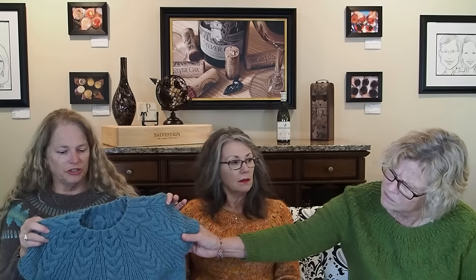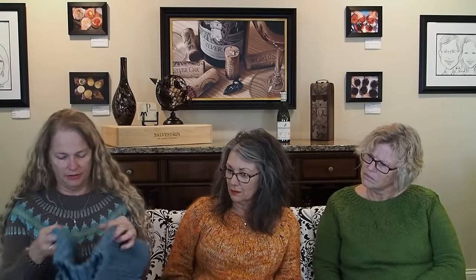So this is a worsted weight. Holding a lace weight with a DK made it turn into this lovely, soft yarn. Beautiful. I'm really happy with it. So is that your first skein? This is my second skein of the lace weight, and this is the first skein still. This is the first skein.